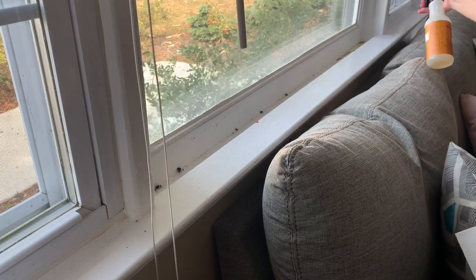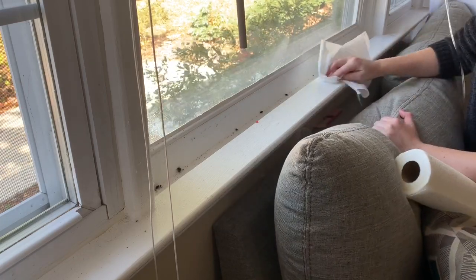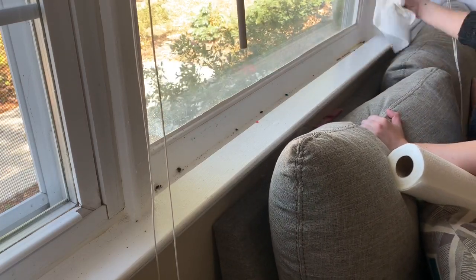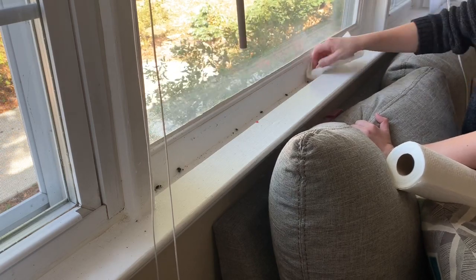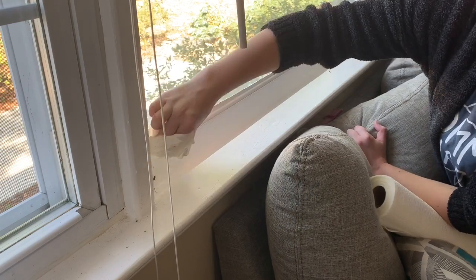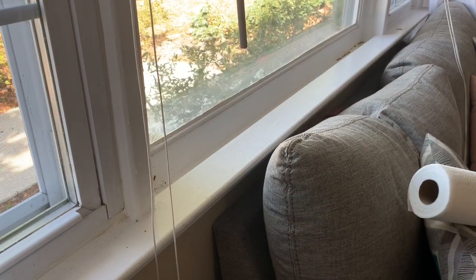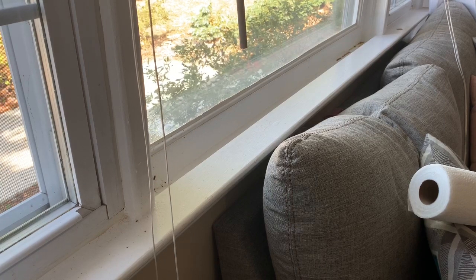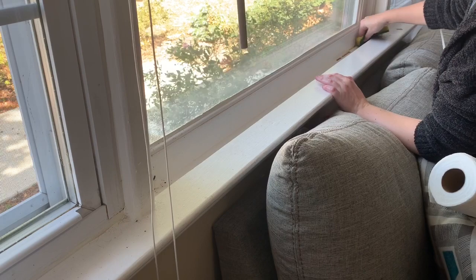So that's what I'm doing right here. I'm just trying to wipe out the extra stuff before I give it a really good scrubbing. So I'm just wiping off the windowsill and the little, I don't know if you see that little dip area. And this one mark on the other end of it is really weird. It's from a piece of cardboard that somehow got under the blinds and I didn't see. So I have to scrub that out with a sponge.